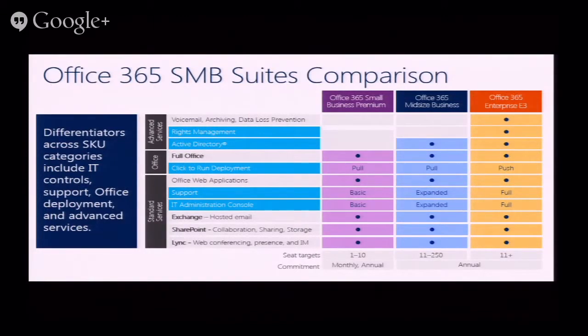So here are some of the things that you can come to expect. And here are some of the distinguishing marks between, for instance, small business versus mid-sized business versus enterprise. As you can see, probably the most critical things are that voicemail archiving and data loss prevention options are only available in the E3 option. The Active Directory, which will probably be pretty important to most of you, is only available in the E3.